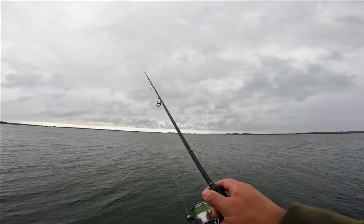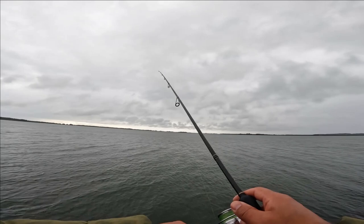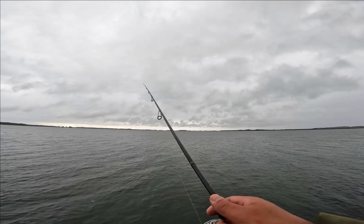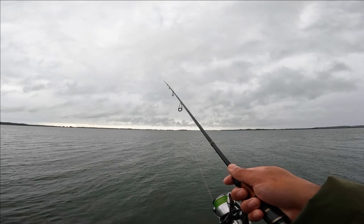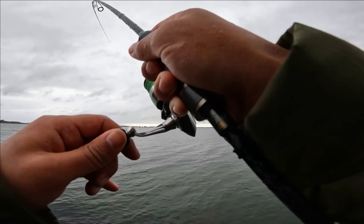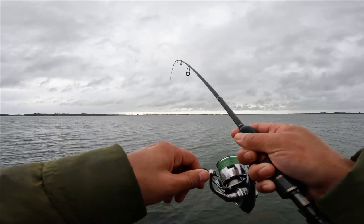Very different conditions compared to last time. It was broad sunny, you know, no overcast, blue skies. Today, it is literally overcast, rain. Must be sinking. There we go, we're on again. Ooh. A few head shakes compared to the last one. Must be a slightly better one.